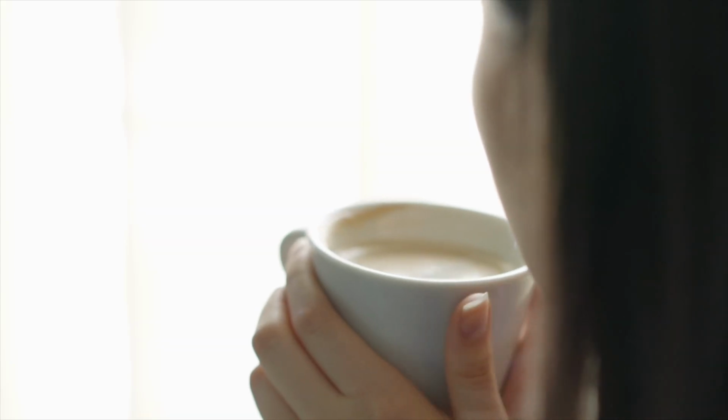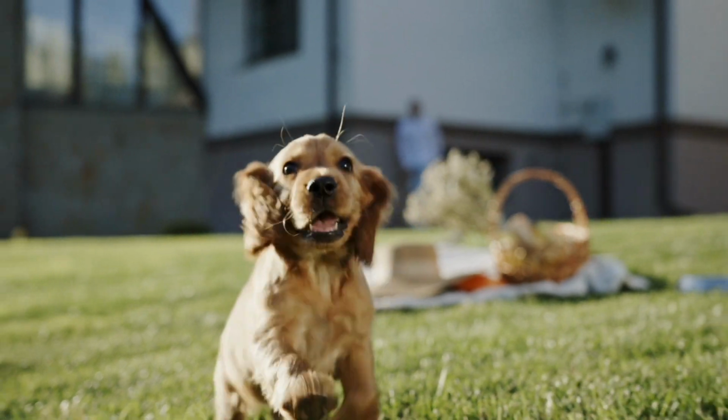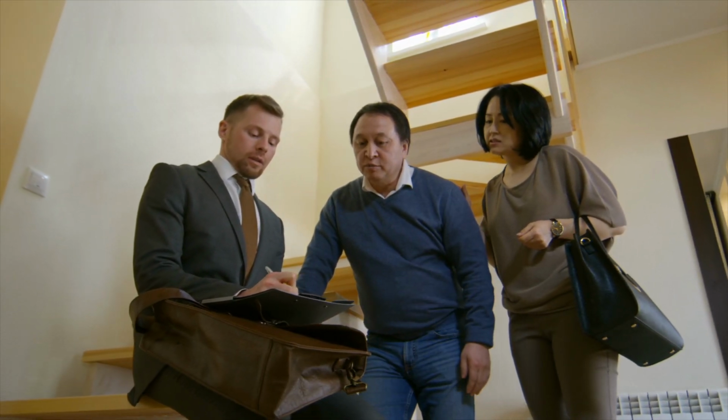So the goal of staging isn't necessarily to make your home just look nice. It's to help buyers see themselves living there. If they could see themselves having coffee on the front porch, watching their kids at the table doing homework, or the dog running around in the yard playing with toys, then more than likely that buyer is going to submit some type of offer, and more than likely a strong offer, because now they have an emotional attachment because they can see themselves living in that space.